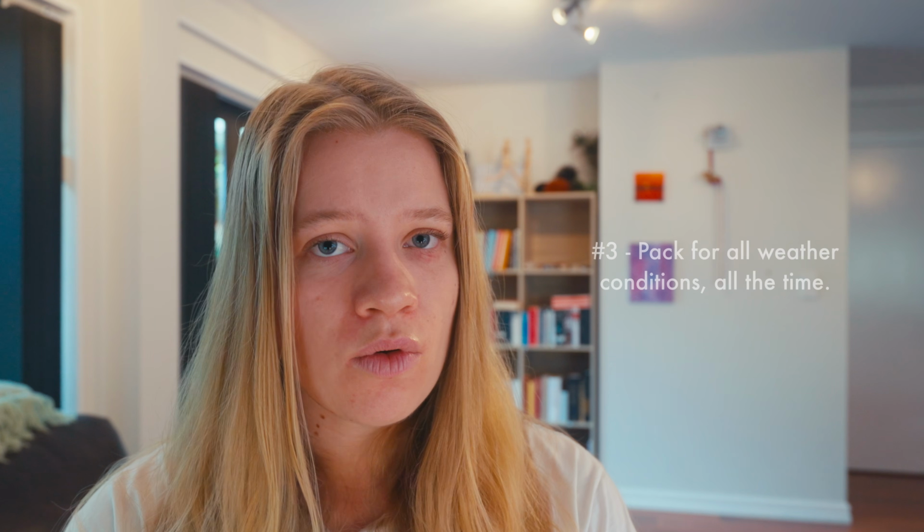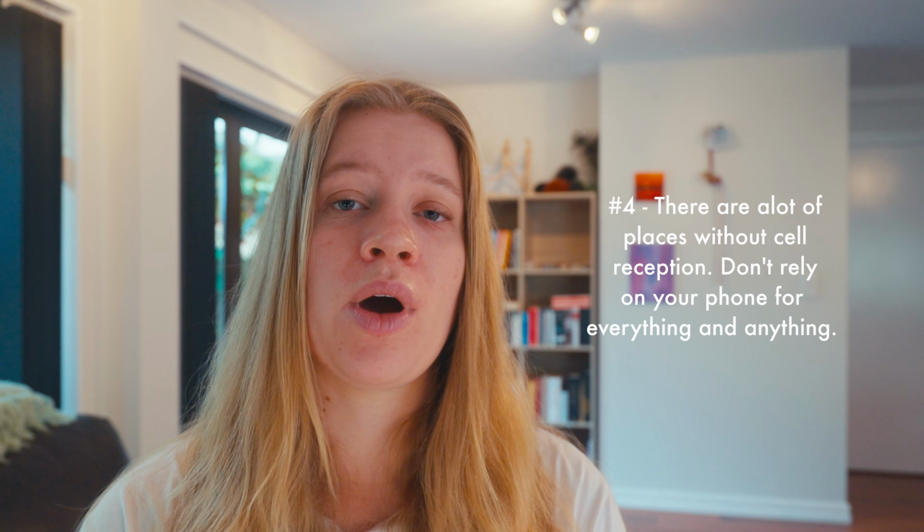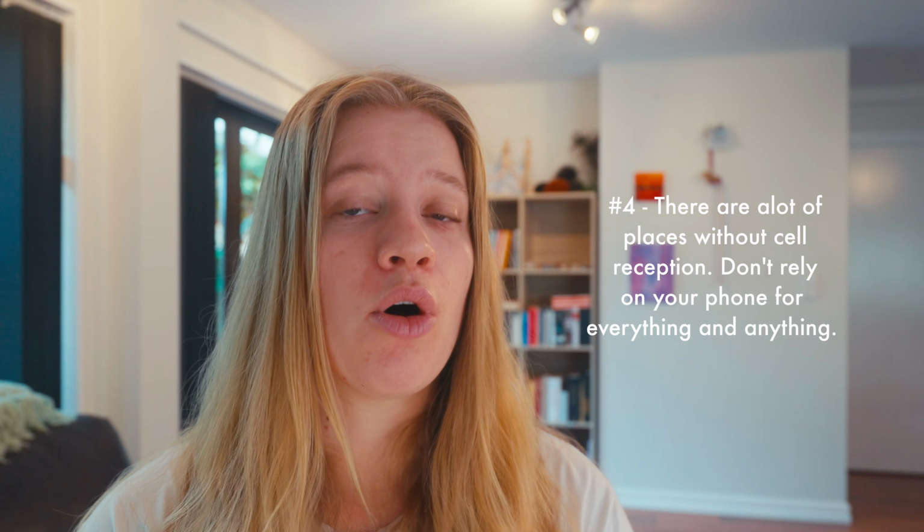Always pack for all weather conditions and take extra food with you, and if you can, get your hands on or hire a PLB, which is short for a personal locator beacon, if you are doing longer trips. This is because there are a lot of places in New Zealand that do not have reception and you are not going to be able to call someone or any sort of help on your phone if you get stuck. So do not necessarily rely on your phone to get you out of the outdoors.